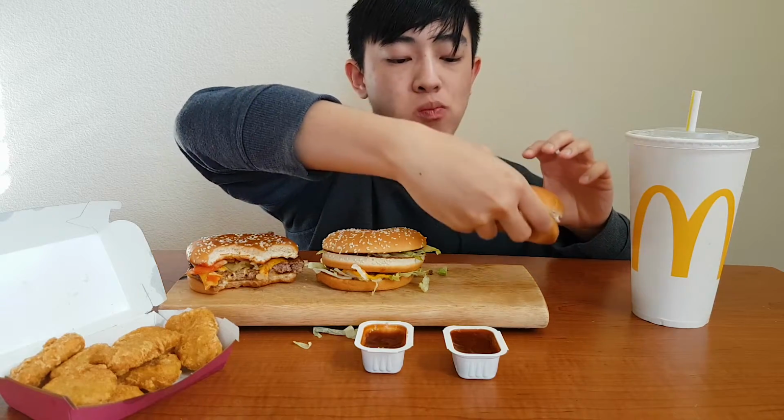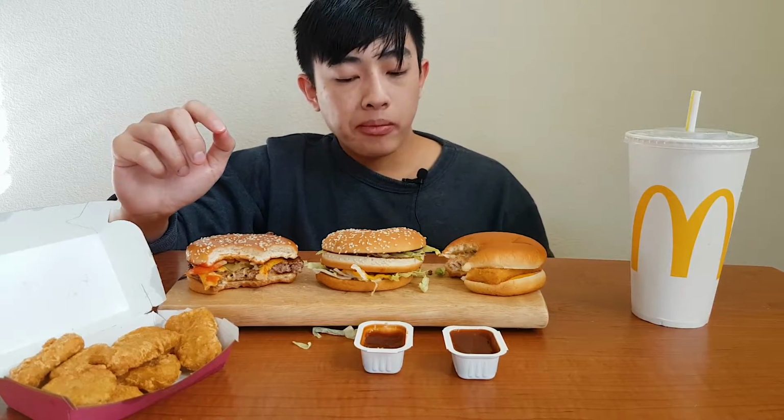Here goes the Filet-O-Fish. A Filet-O-Fish doesn't taste like it's super fresh. I know that sometimes the Filet-O-Fish sits under the heat lamp for many hours because it's not a popular item at McDonald's. Usually people are getting the beef or chicken items. But the Filet-O-Fish isn't too bad. It was pretty slow when I was going. There was only like one car in front of me, so. This might have been sitting on the heat lamp for a while.